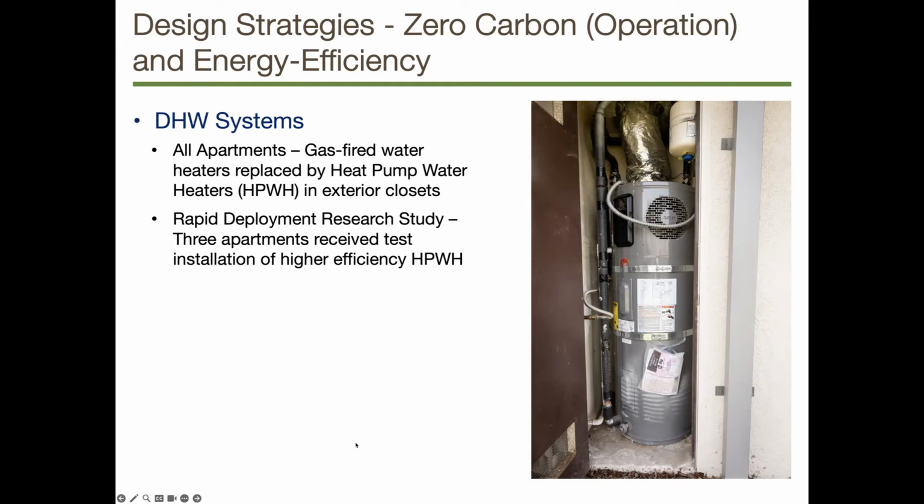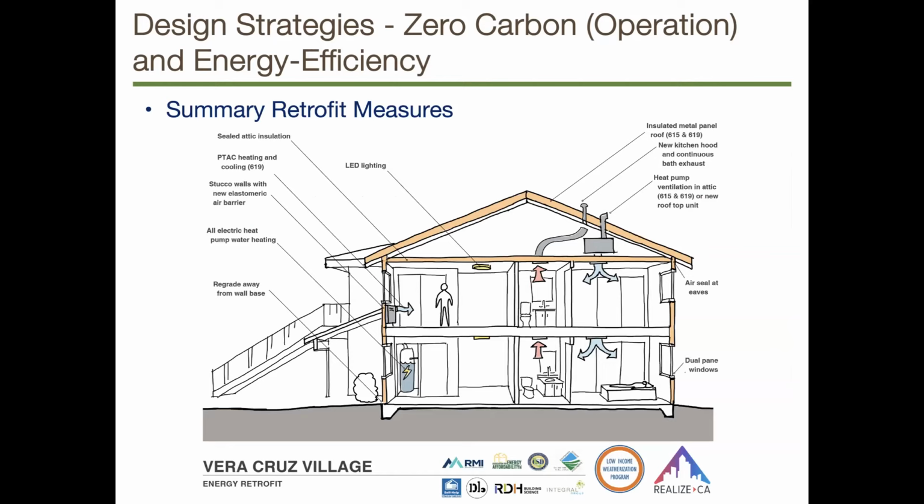And this is a summary of everything that was done to the farm workers housing. They actually did not replace the electric ranges that they had in the units, because replacing them with induction stoves would have cost too much money. First costs became a determinant. So they did not replace the electric ranges, and the existing electric ranges were just kept. Everybody was used to using them, so that was just fine.